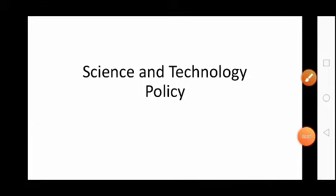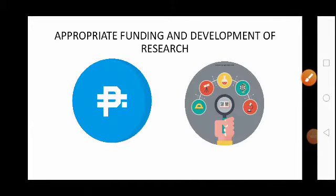This lesson is on Science and Technology Policy. Science and Technology Policy, or S&T, is one of the primary policies that generates appropriate funding to advance scientific and technological research and education in the country. It further involves the conduct of studies of the impact of science and technology on citizens' lives and is the same policy that would regulate the use of technological outcome.